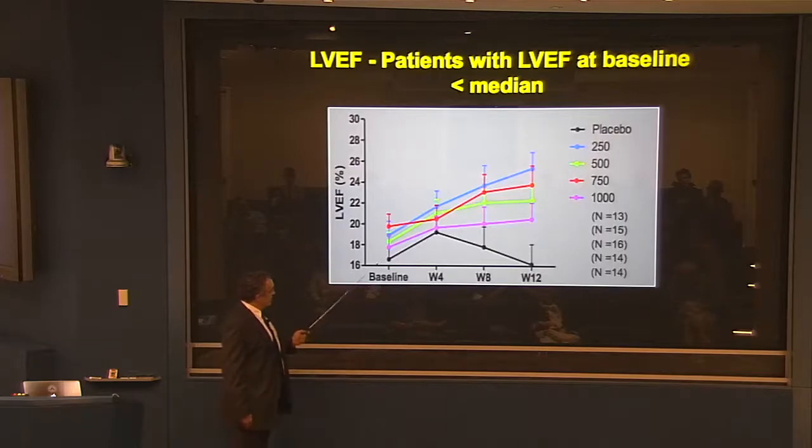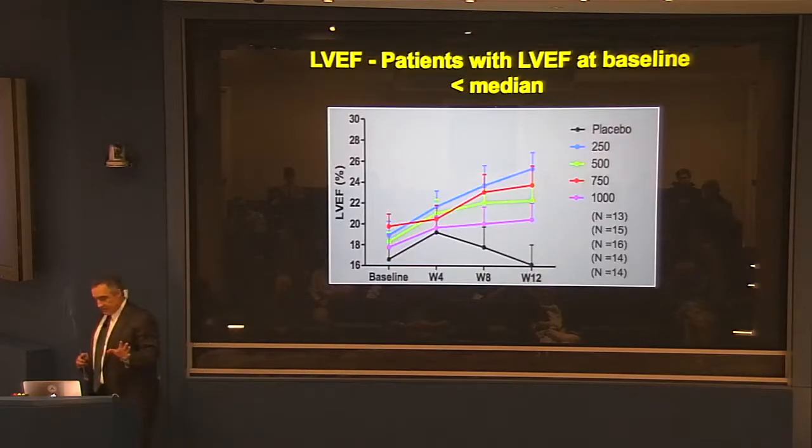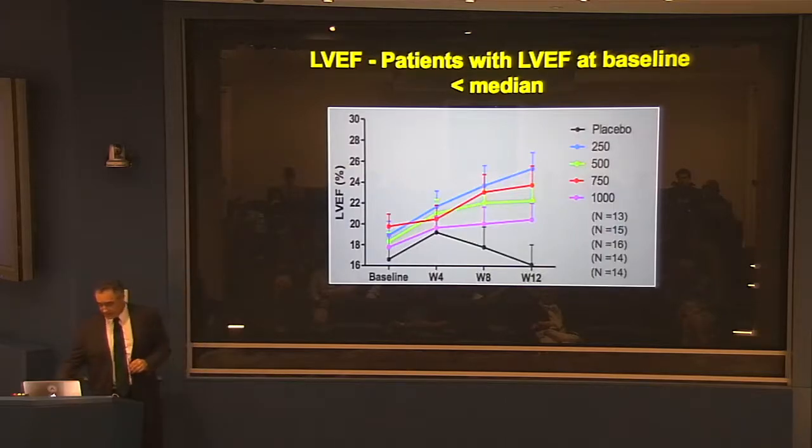Those are the numbers. We treated the patients for 12 weeks and measured the cardiac function with an echo, looking at the ejection fraction. And you can see that there was a trend towards improvement. Now, the drug was not very potent, and there's no dose response here, which lessens the enthusiasm, but there was a pharmacologic effect, which is encouraging.